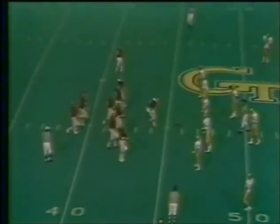Now obviously they'll try the onside kick here as they all come to the sidelines and kick it out of bounds. Travis had a chance at it. Tim just let it go. Michigan State was solid in its victory.